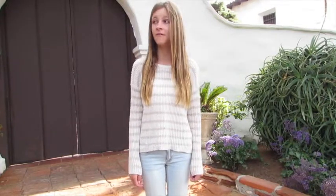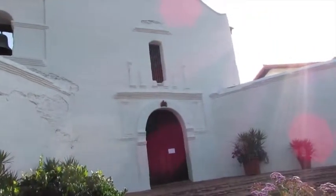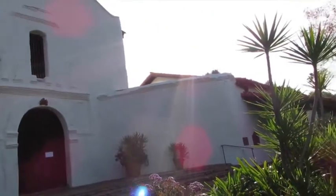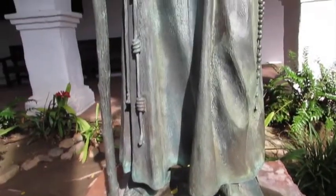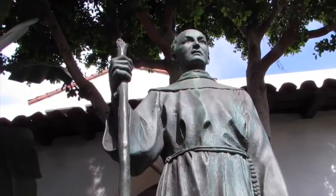Television Network here in San Diego at California's very first mission. This is Mission Diakala, the very first mission of 21 in California. This one small chunk of land was the very first Western settlement besides the Native Americans. Padre Junipero Serra founded this mission and eight more. Something special is about to happen to him, and Sister Mary told us more.